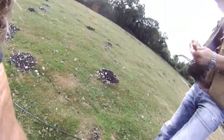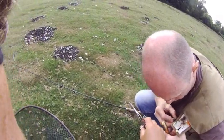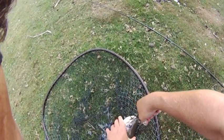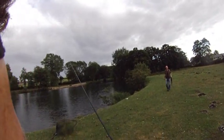You got any forceps on you? Are you sure these are barbless? I don't think they are barbless. No, that one isn't. That one's not a barbless. The one I've got on is barbless. Okay, right, let's just pull that out. Out she comes.